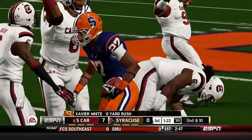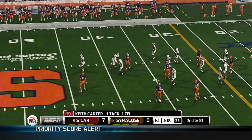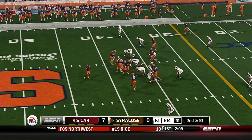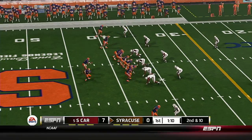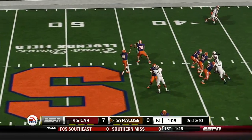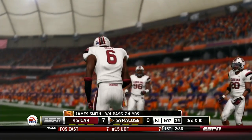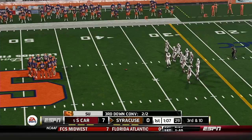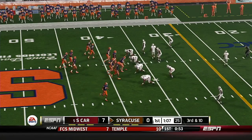Goes left and tackled in a hurry. That makes it 2nd and 10. They've been 2 for 2 on 3rd downs on this drive, and they'll try to convert again here.